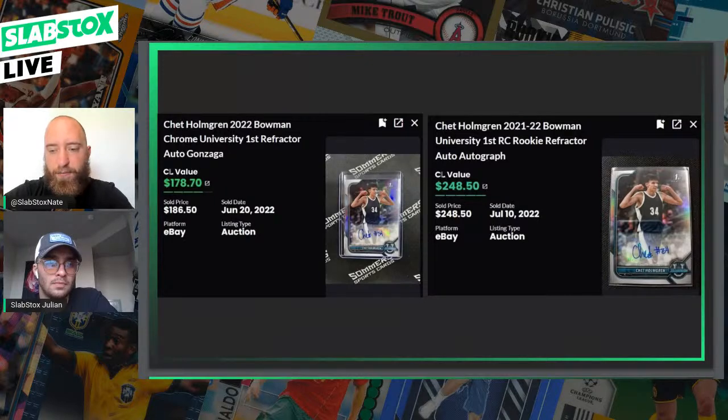So he's averaged, through the first 3 games, 15 points, 9 rebounds, 3 assists, 4 blocks, and a steal. He's been shooting 38% from 3 and 43% from the field, 100% from free throw, averaging 26 minutes. So he has been really good. And his prices show that: $186 for his Bowman University. So obviously no Chet Holmgren cards out yet, but they do have Bowman University cards.